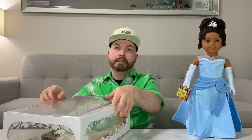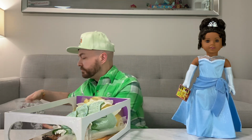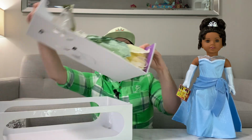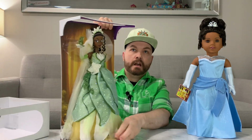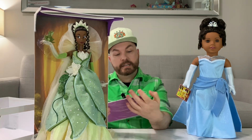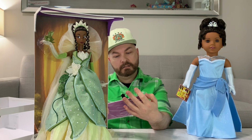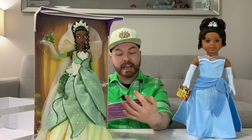So as you saw, there was that plastic cover, or the cardboard cover, and this is the plastic. And the doll actually pops out once more. So we used to call this the Heirloom Collection because if you read the certificate that comes with it, I think you should have a good view of her now. It says this limited edition Tiana doll.